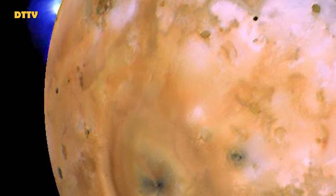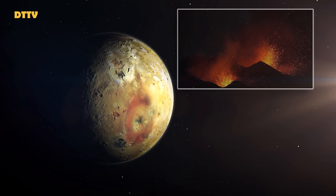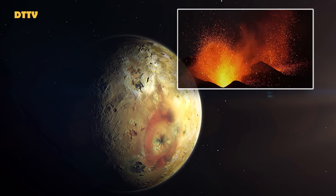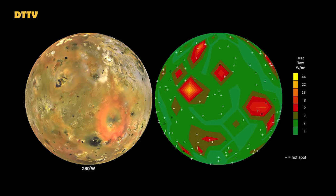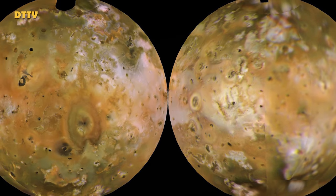Since then, it has become apparent that Io is the most geologically active planet in the solar system. The surface of Io is one giant lava flow with more than a dozen active volcanoes towering over the sulfur-rich landscape. Io generates vast amounts of heat because of the tug of war between Jupiter and some of its other large moons. This results in a dynamic surface, but it is inhospitable to life.